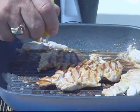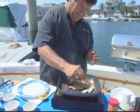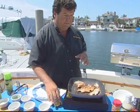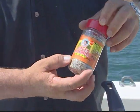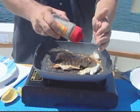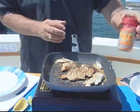Well, just because I don't believe you can ever put too much lemon lime on fish, just a touch more. And before we finish this, I just want to add a little bit more of my rub spices on there. Just put that on the flavor. It really adds to it. That's great.